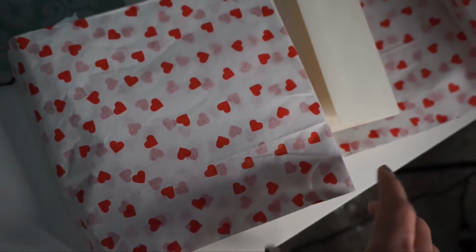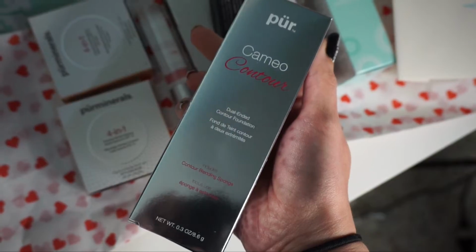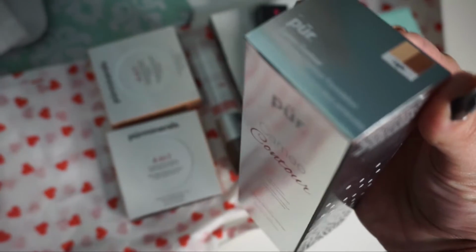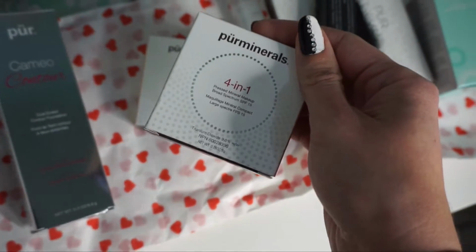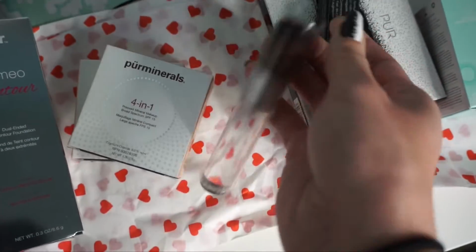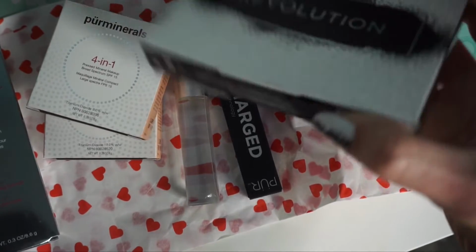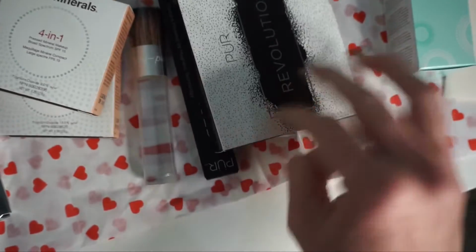So earlier today I did get another package from Pure Cosmetics. And this package has their Cameo Contour Dual-Ended Contour Foundation, and light. I got the shade Light and Porcelain in their 4-in-1 pressed mineral makeup. It's got SPF 15. I've heard good things about this. I got this brush. Their fully charged mascara. Let me know if you've tried this. Their Revolution palette, an eye palette with a mini size of the mascara.